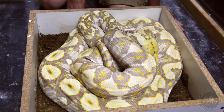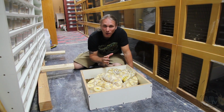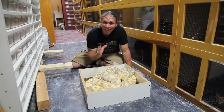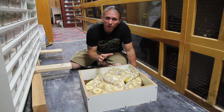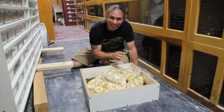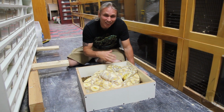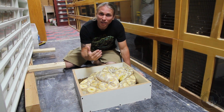One of the things I find amazing about reticulated pythons is their reproductive behavior. They can literally lay 12 months of the year. Unlike most pythons that are seasonal breeders, these guys are atypical breeders and pretty much get cycled through the amount of food that you put into them.